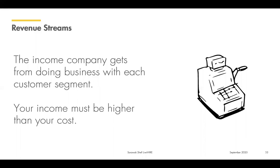As I mentioned earlier, your income must always be higher than your costs. And in order to achieve this, you must know all your costs. One of the common mistakes that I've experienced with many new entrepreneurs is sometimes they don't capture all the costs. They don't capture the cost of delivery, marketing and traveling. Sometimes it's missed out, right? For example, in the assumptions or in the projections that they build.